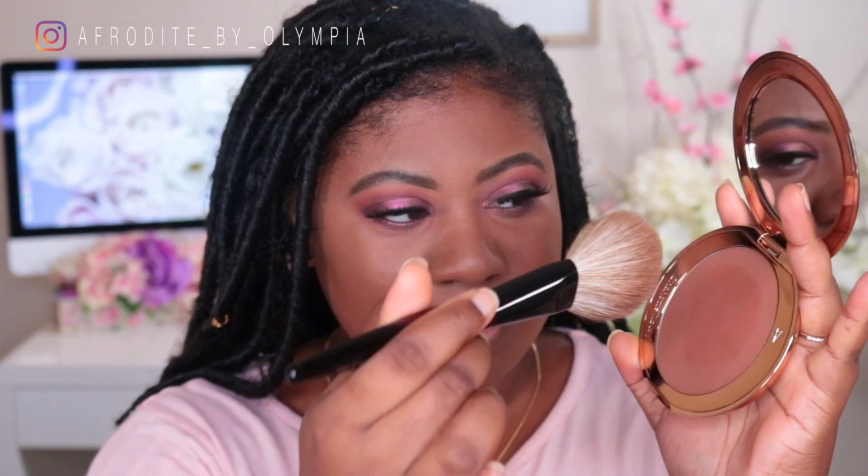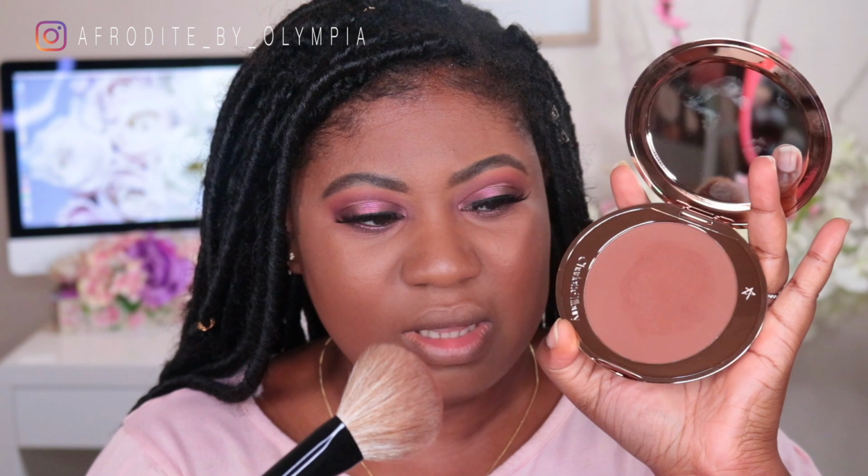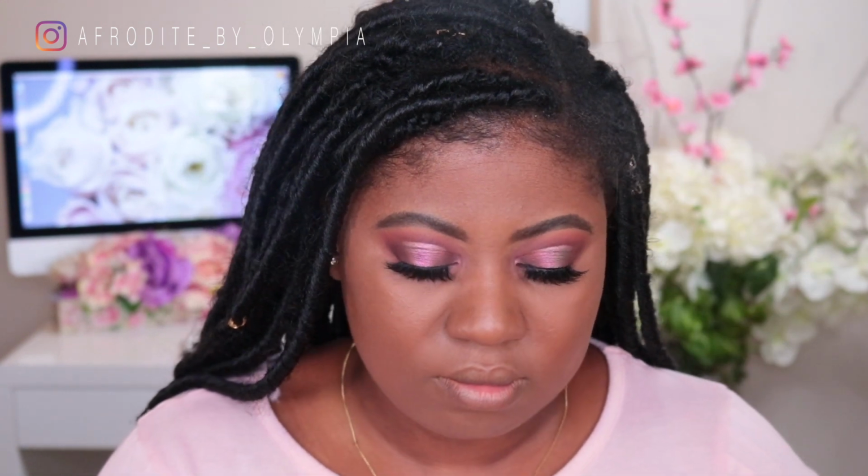So I'll probably do one side with this one and I'll use one of the other brushes, maybe the IT Cosmetics, so I can show you guys just how diffusing it can be. But let's zoom you guys in and let's finally get into the demo. All right, so here she is. So going in, a little bit of kick up, not a lot.